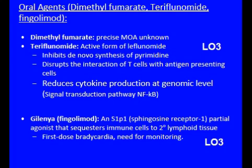Teriflunomide affects cells that are rapidly dividing, such as T cells, due to its ability to inhibit pyrimidine synthesis. This is one of those anti-metabolite drugs. It also disrupts the interaction of T cells with the antigen-presenting cells, as well as reduces cytokine production through the activation of the NF-kappa B pathway. The most common side effects of teriflunomide are diarrhea, nausea, hair thinning, and elevated alanine aminotransferase levels.